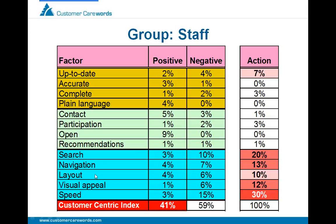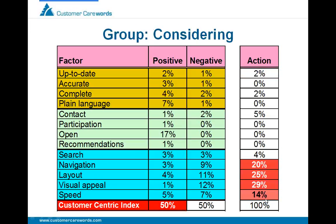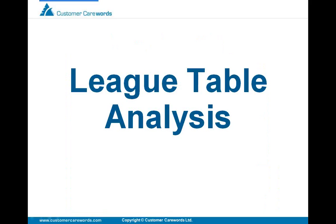And as we can see, the vast majority of the scoring in this environment is in the information architecture space. We look at those considering. It's not slow to do things. It's slightly different. Confusing menus and links. Layout is important in this particular environment. And actually in this environment, the visual appeal is important for those considering. This was one of the first times we actually came across this. Okay, that's basically your explanation of a single customer-centric index.